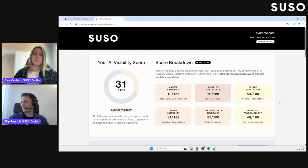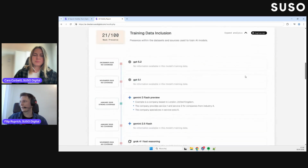And the 2 last sections that I would like to go deeper into today, because we already covered these topics in the webinar, are training data and technical accessibility. So starting from the training data, I can click on this section. I have all the information that I need. And of course, this is the presence within the datasets and sources used to train AI models. Right now, for this tested domain, it's a weak presence.